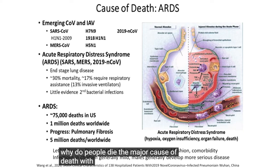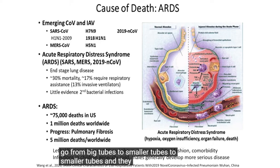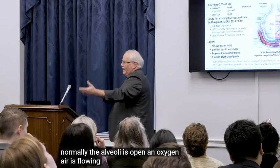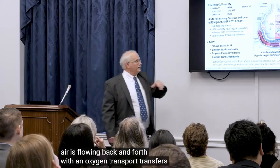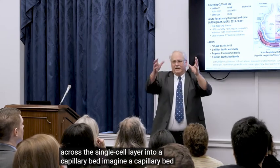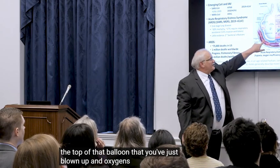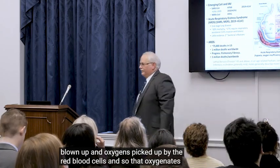The major cause of death with SARS2 is from acute respiratory distress syndrome. Imagine your lung as a set of tubes that go from big tubes to smaller tubes to smaller tubes, and they end with a balloon on the end of it. And that's your alveoli. That looks like this. And normally the alveoli is open and oxygen air is flowing back and forth, and oxygen transfers across this single cell layer into a capillary bed. Imagine a capillary bed on the top of that balloon that you've just blown up. And oxygen is picked up by the red blood cells, and so that oxygenates your tissue.